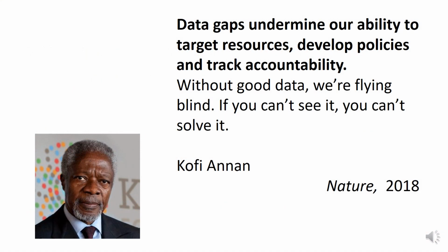Now, what can we do to help as machine learning researchers? Well, one issue that people in this field often face is that they don't have good data to help them make better decisions. Using this very nice quote from Kofi Annan from his recent paper on food insecurity in Nature, he said, "Data gaps undermine our ability to target resources, develop policies, and track accountability. Without good data, we're flying blind. If you can see it, you can solve it."